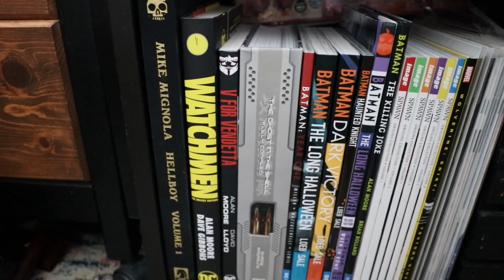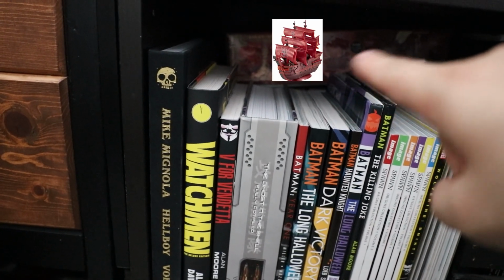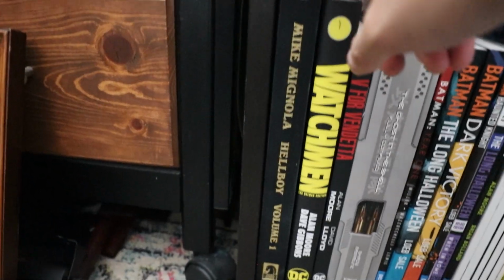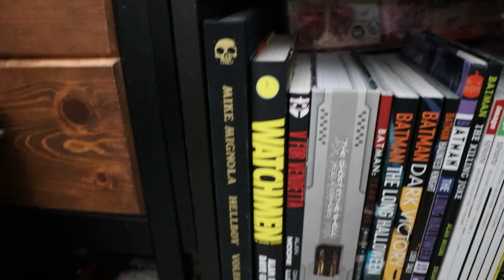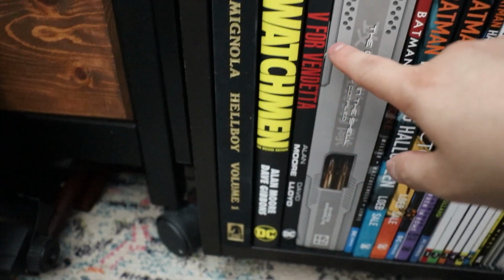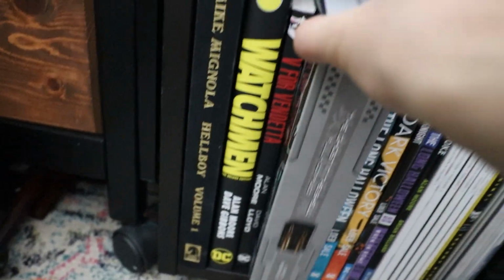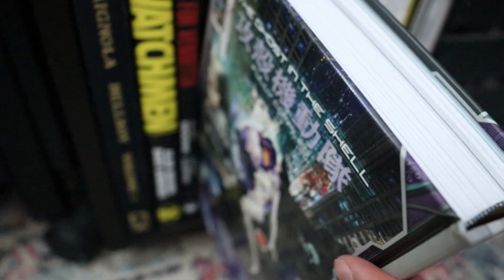And now for the comics and one manga. And I like how you could see my One Piece Gunpla in the background. But yeah, starting from left to right, here we have my Hellboy Library Edition Volume 1. My Watchmen Deluxe, V for Vendetta Deluxe, and my Ghost in the Shell full complete collection. So it would be volumes 1, 1.5, and 2.